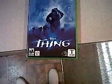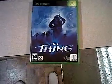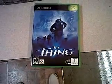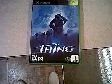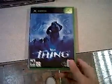And the last video game I got here is The Thing for Xbox, a Konami title. Saw this on one of my friend's videos, so I had to pick it up when I seen it. Only $2. I'm a huge fan of the movie, big fan of Kurt Russell, and I'm sure the game's going to be epic. The movie's just badass, so really pleased to get this. That's it for the games.